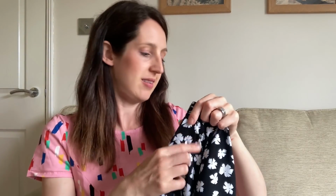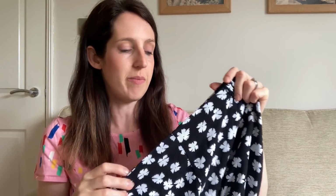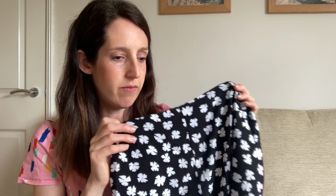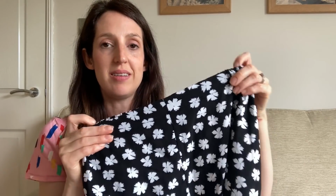And the pocket pattern pieces in the pattern are designed to be sewn on and attached to the waistband, but I wasn't sure if the waistband was the right height for me. So I just added pockets into the side seams instead, and then I could have a play around with the height of the waistband. I think I added on maybe, let me have a look, 5 centimetres to the top of these, and actually that came out just about right. So I didn't need to make any adjustments, but I'll put a picture up so you can see how they look.